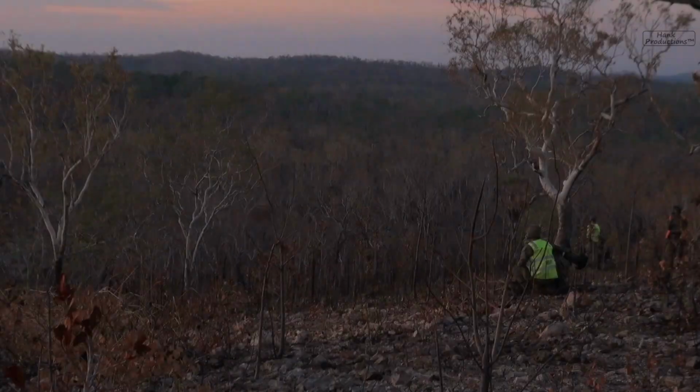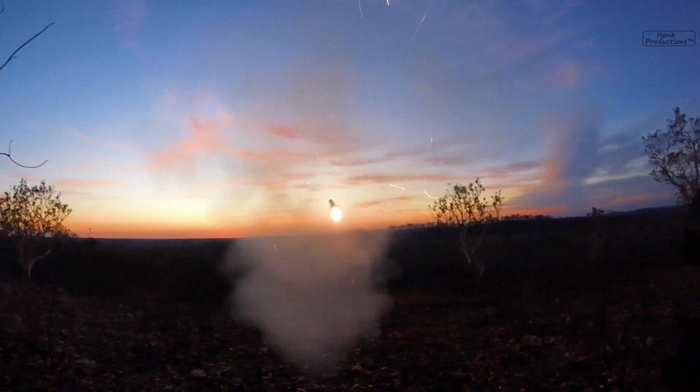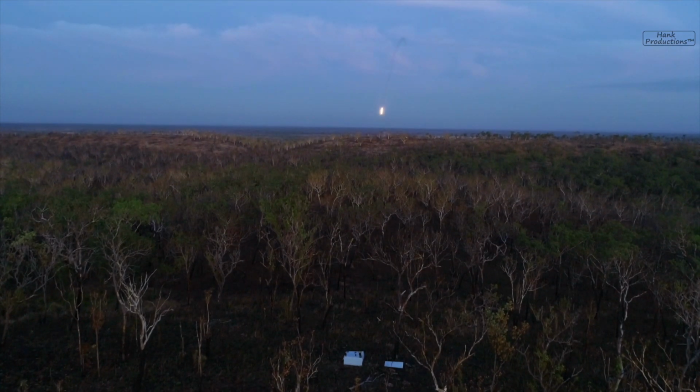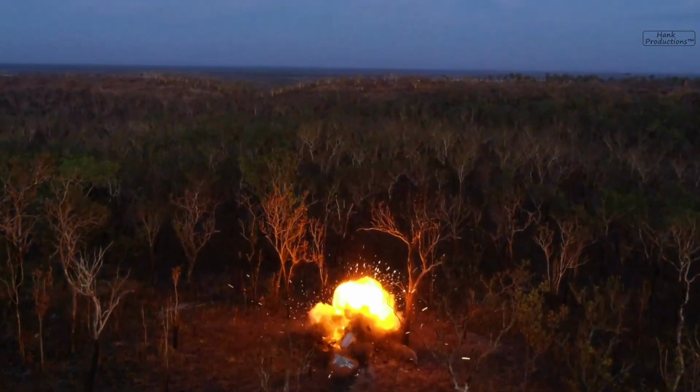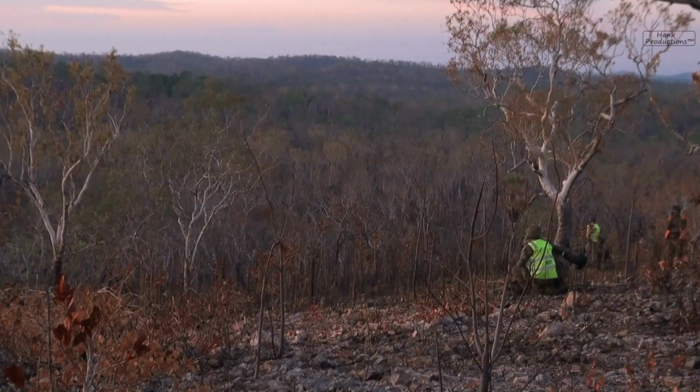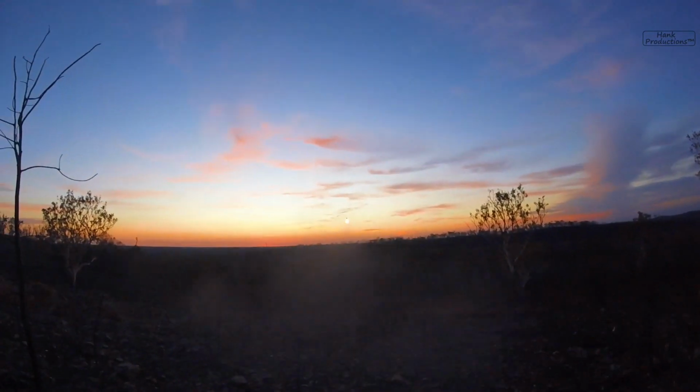Have you ever wondered what it looks like when a rocket hits at the other end? Let's take a look now. Freeze it. Using an unmanned aerial system, we can safely view training from any angle. Let's take a look again.